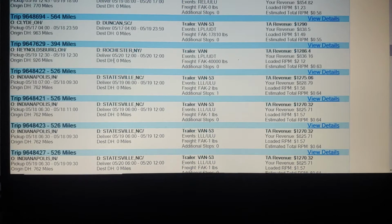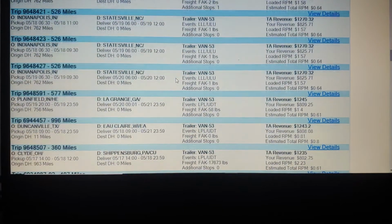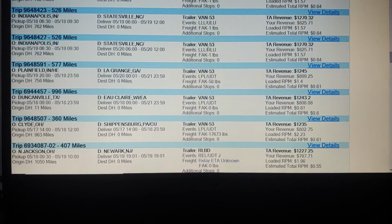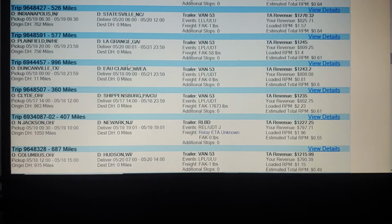There's a $2.12. Reynoldsburg, Ohio to Rochester, New York. It's $1.57. Statesville, that's going to North Carolina though. Going to North Carolina, it's a live load, live unload. Yeah, I don't know about that. There isn't anything going down there, or that's coming out of there.